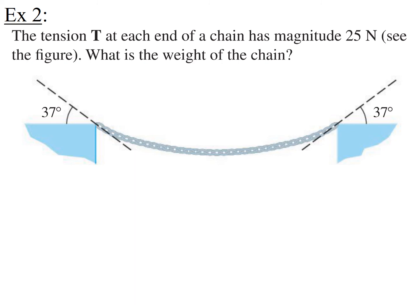Okay, the tension at each end of the chain has a magnitude of 25 newtons. What is the weight of the chain? I do understand that chains get confusing. I think it would be easier if you forget that we have this long chain and just imagine a dot. So instead of a chain, we have a dot. And for a lot of physics problems, you just forget the size and shape of the object that we're talking about. You just think of it as one dot, and you think of a bunch of forces acting on this dot.